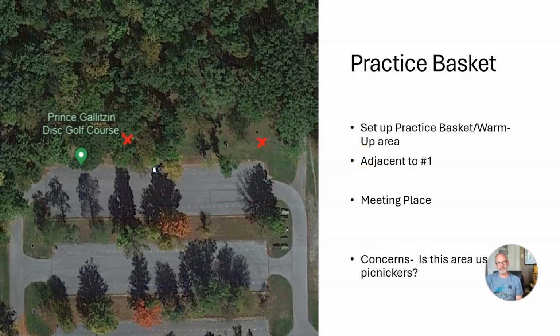The other amenity that I think would help would be getting a practice basket. There is currently a really, really cheap temporary one right there. I actually found it in my garage. If you can make putts on that thing, then you can make them on this course. So our goal is to eventually replace that with an official practice basket. But for now, we're working simply with what we have.